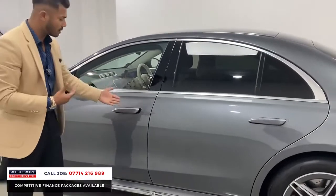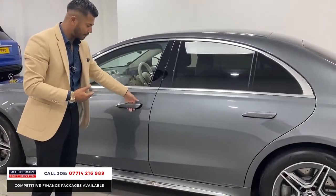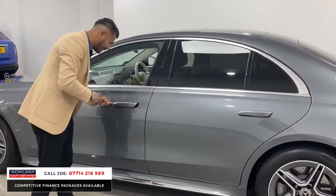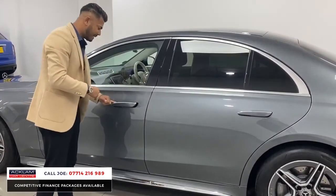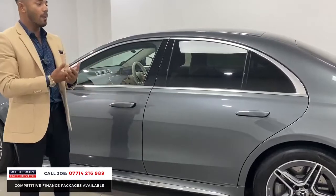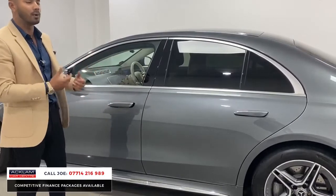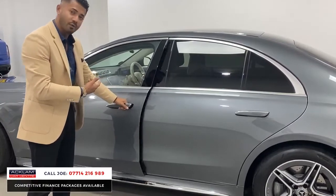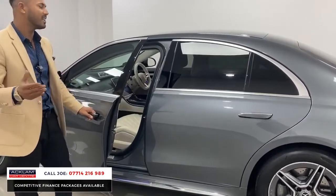Like a lot of the newer cars now, you have the electric deployable door handles, so when the car is unlocked, the door handles pop out, enough for you to put your hands in there to open up. When you lock it, they go nice and flush. There's more detailing within the handles as well. You've got the Mercedes-Benz stamped on there. When you open the new S-Class, you don't need to pull at it, because when you pull the handle, it releases it, ready for you to open.